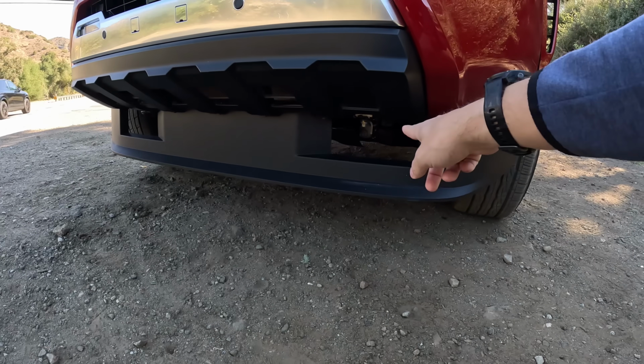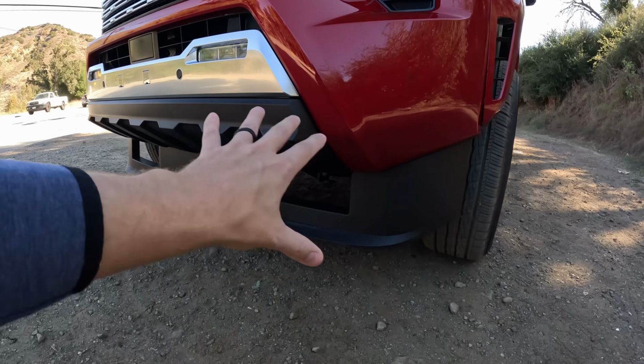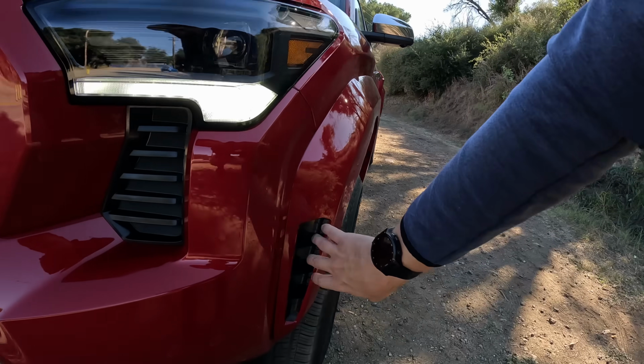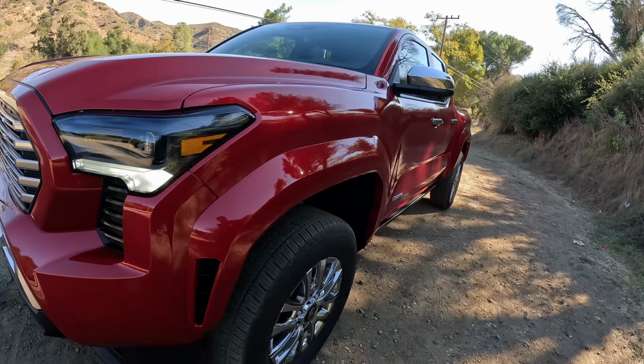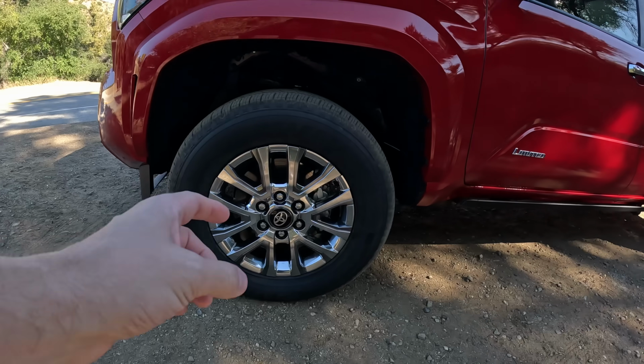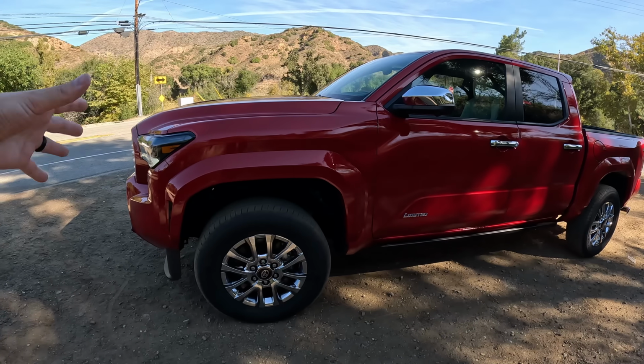You even have those recovery hooks down there that have easy access to, but you can take off that front snowplow with just a few bolts. It's not hard to do. I like the functional gills here that go around that fender. You got the polished aluminum wheels that look pretty strong here. I typically don't like shiny wheels, but I like how it complements the red quite well.